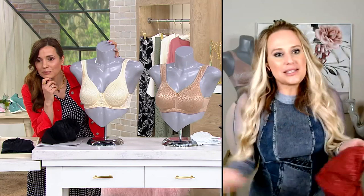Then you get those comfort padded shoulder straps, and this gorgeous, beautiful lace that your clothes glide right over. This is that seamless bra. You can even wear it underneath a white t-shirt because it's seamless. You see the gorgeous lace. This is your summer essential bra.